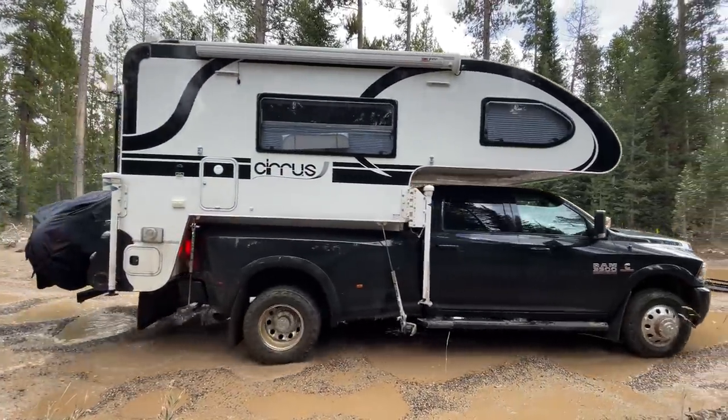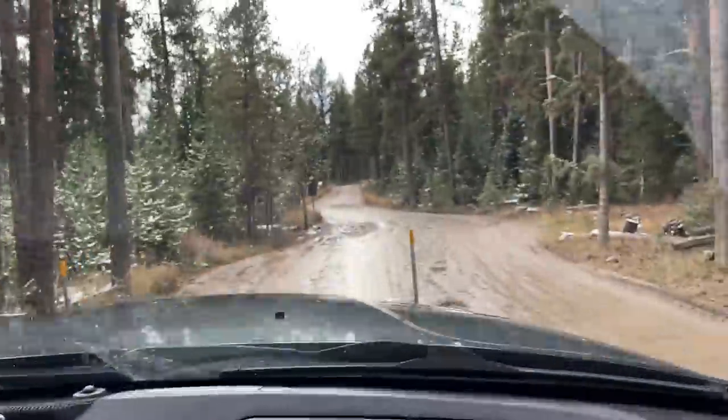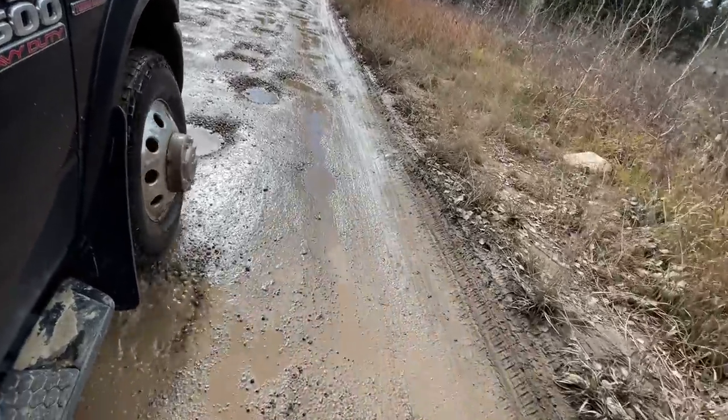All right, so this road is just, we can't even go like half a mile an hour. It's too hard. And I don't want to do like 15 miles of this. So we're going to turn back and take the normal highway.